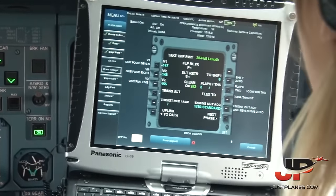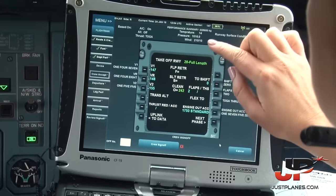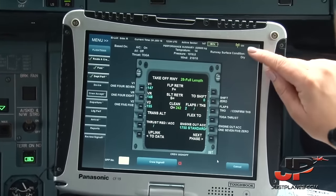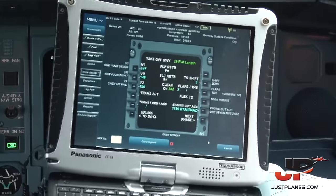Yeah, that's pretty much what we'll burn taxiing out up to 28. A temperature of 14 degrees, pressure of 1016, and the wind, I just put it down by 5 knots in case it dies off a little bit. Okay. 210 at 10, and it's a dry runway. Very good. We have takeoff runway is 28 full length.